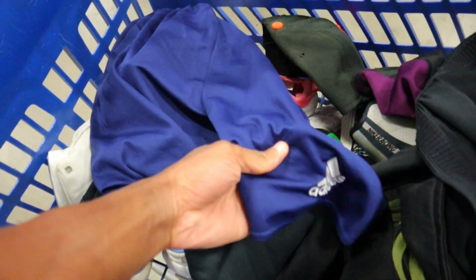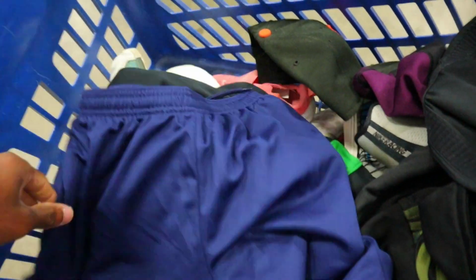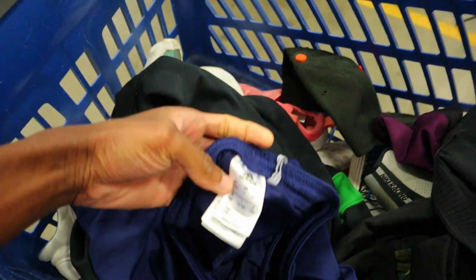And picked up these Adidas soccer shorts for youth. My strategy, as I always say, is to pick these up, keep them to the side, then lot them up once I have 2 or 3 similar sizes.